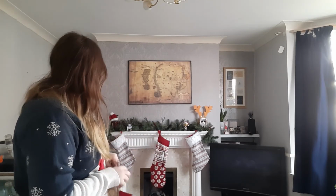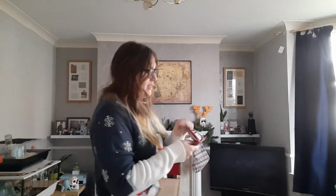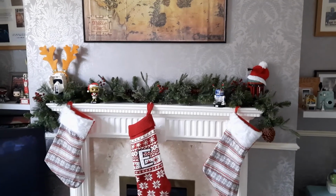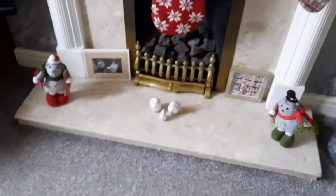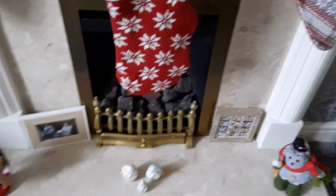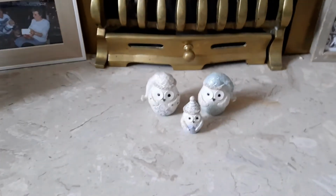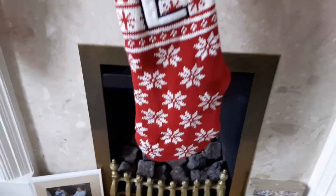I think that's it. And then I'll show you with the lights. No, I'm giving up on folding that. I'll give you an overview with the lights off, and then I'll show you with the lights on later. So this is my Christmas fireplace. I'll start from the bottom and work my way up. I've got my hedgehogs down at the bottom there, and my little owl family who just shed glitter all over my legs.